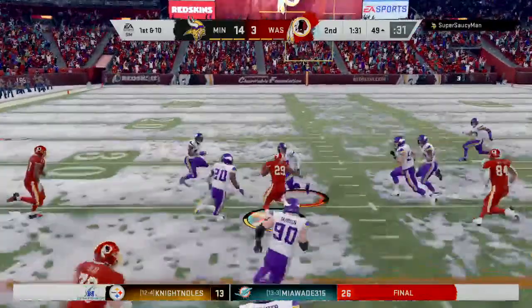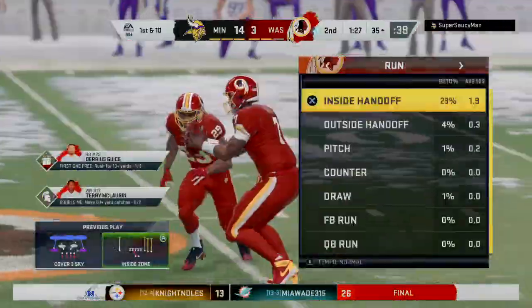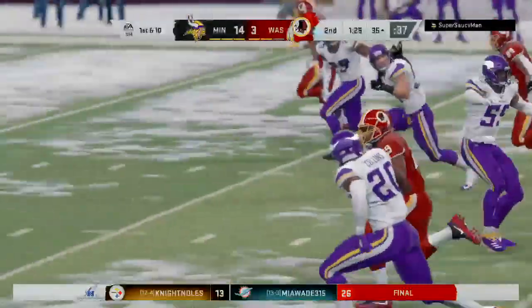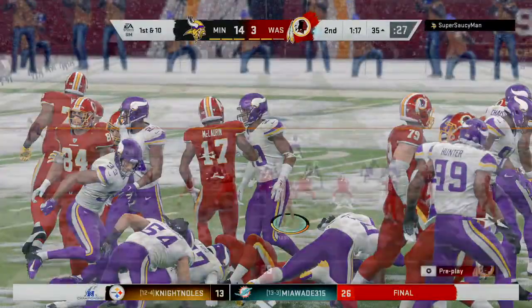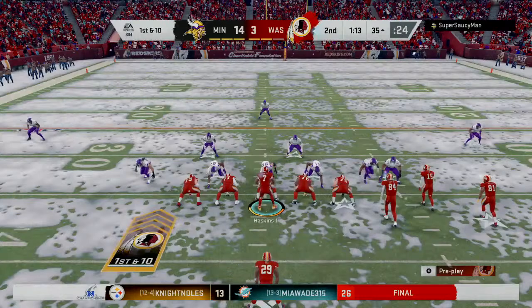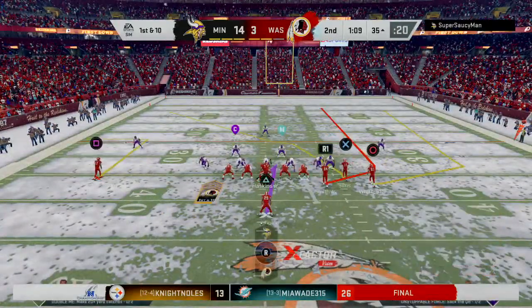Now a run with Geis. And he's got this down to the 35. It'll go as a pickup of 14 and a Washington first down. Exactly what they needed right there because they needed to use the ground game to take some pressure off because the quarterback's been struggling a little bit. Ball up to the 35 now as they come up on 1st and 10.